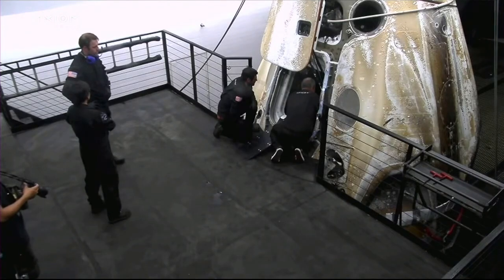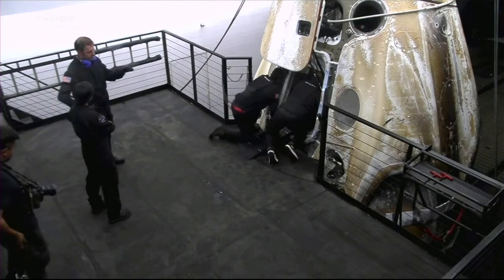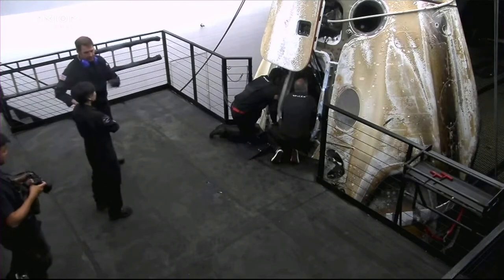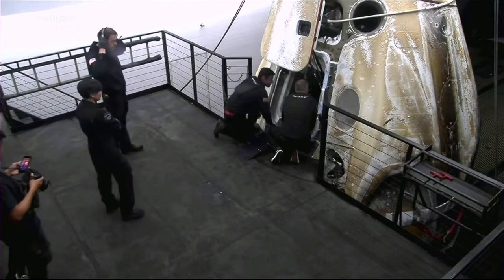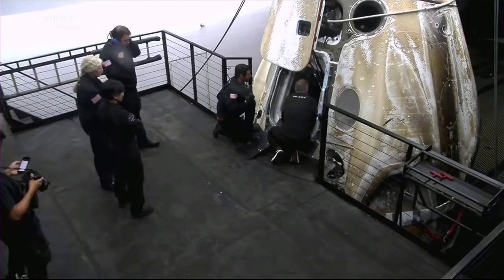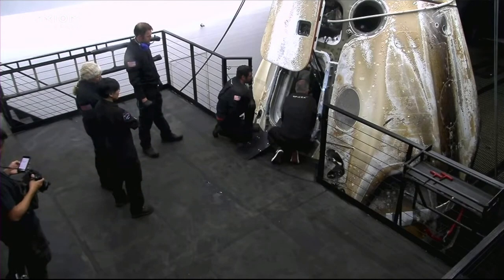I'm sure the families of our Ax-2 crew are eagerly awaiting this moment to see their loved one pop out of the side hatch. And even more so to have them land in their arms and pass those hugs around, do all those handshakes and high fives. We're now standing by for crew egress, where they will make their way out of their seats and exit the Dragon capsule.